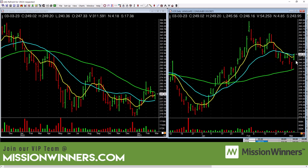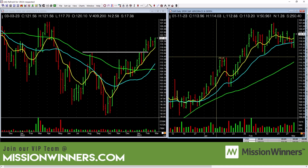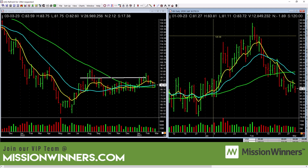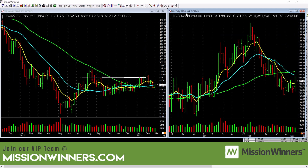Consumer discretionary picking up, but no real volume here. Okay, not a lot. So some power, but it is lifting off the 50-day, but not a lot of decisive power at this point in time. Aerospace and defense. Here's another ETF related to defense. Look at what it's doing. It's picking up too. There's two instances of saying, I guess we should look at some defense stocks. There you go. You can punch up XAR and find out what it is.